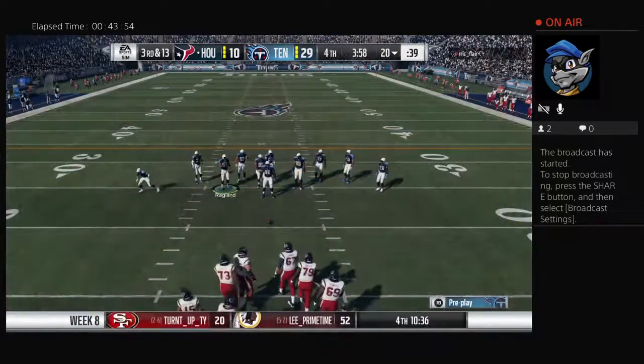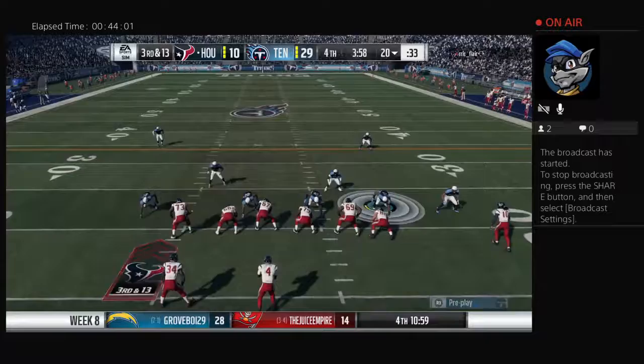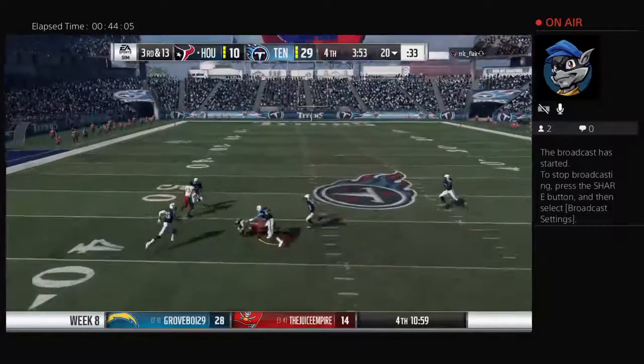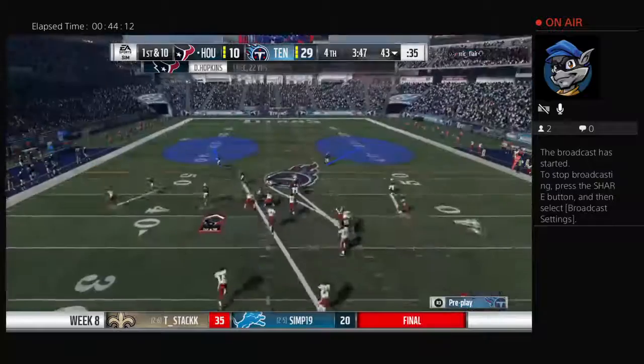Gonna need something special here on 3rd and long. After that sack, what does Watson have in his arsenal? Now a play fake, and it's Watson, and he's got the completion to Hopkins. They convert on 3rd with a gain of 22.